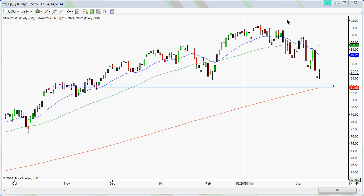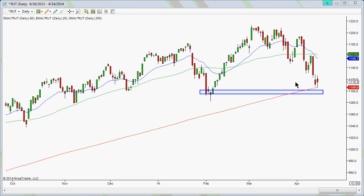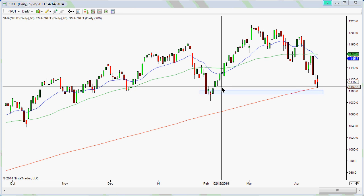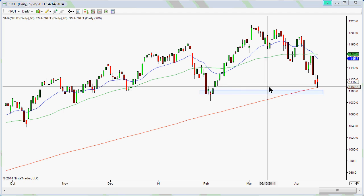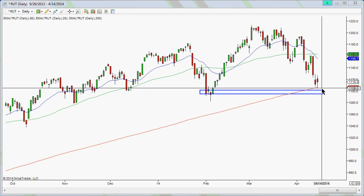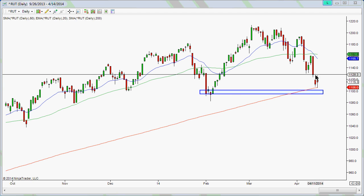Then if we finally take a look at the Russell 2000, it came down and tagged this 200-day moving average, essentially coming down pretty close to this pivot here. All right, so it came down near this little pivot. Didn't quite get there, but it came down and tested the 200-day moving average here.